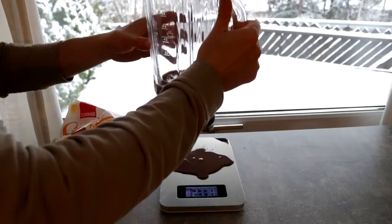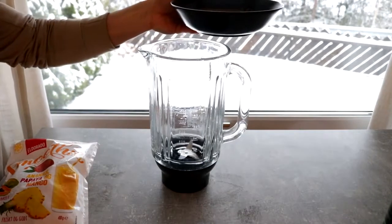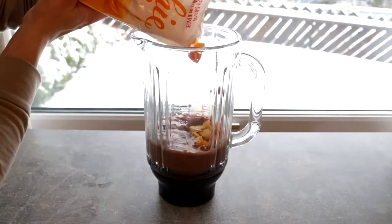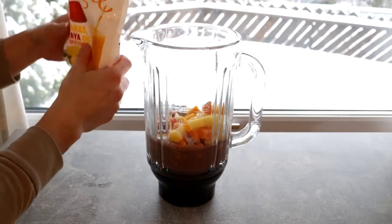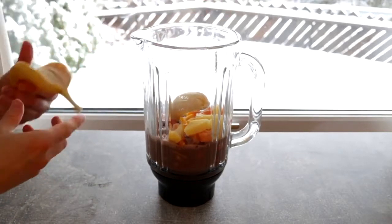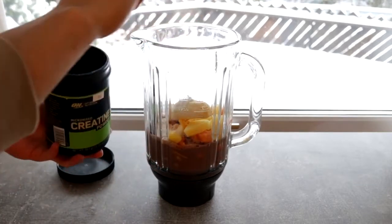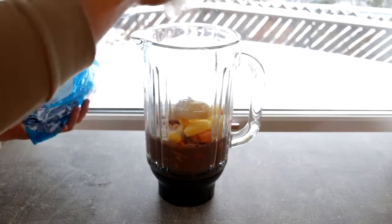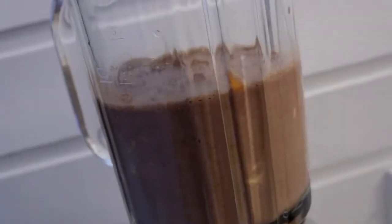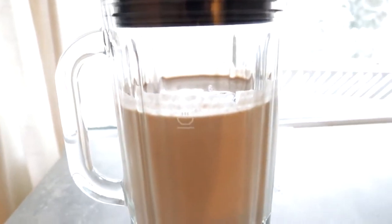Oh, damn. Okay, take two. We managed to save the protein milk. This is going to go so bad. Oh, I nailed it. Guys, just look at the sheer amount of volume that is.